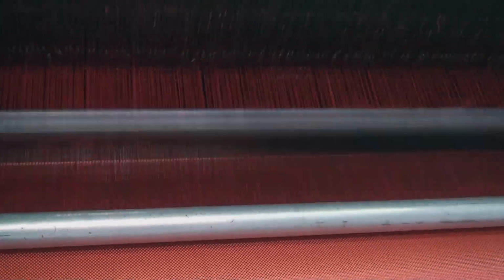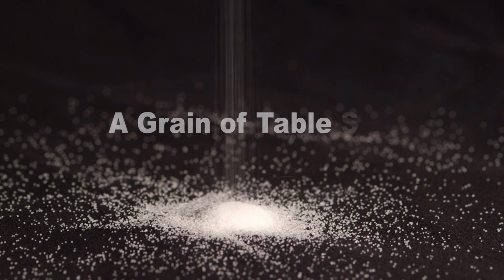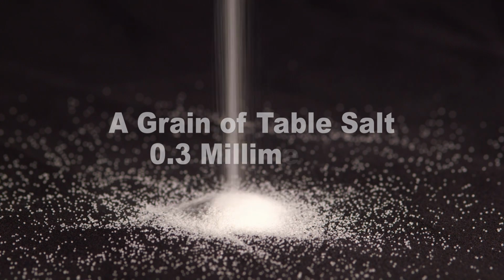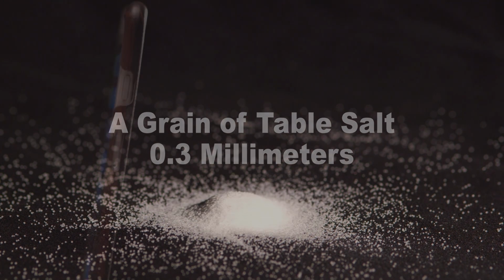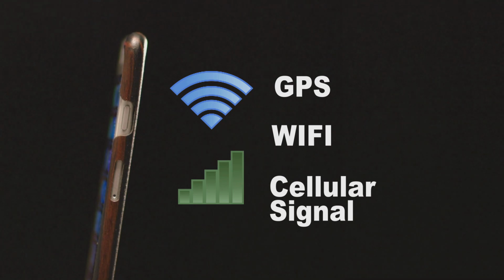Kevlar is 5 times stronger than steel at the same weight. That allows Evutec cases to be some of the thinnest in the industry, only 0.7 millimeters. To put that into perspective, a single grain of table salt is about 0.3 millimeters thick. And since Kevlar has no metallic properties, the cases can't interfere with a handheld device's GPS, Wi-Fi, or cellular signal.